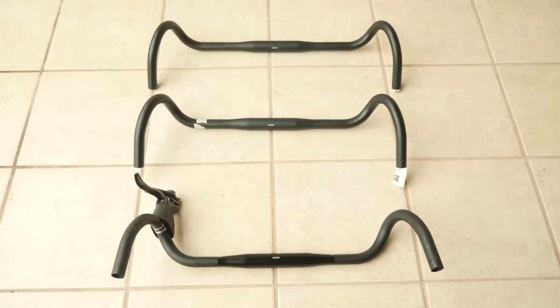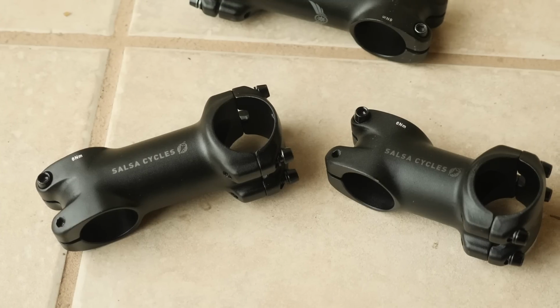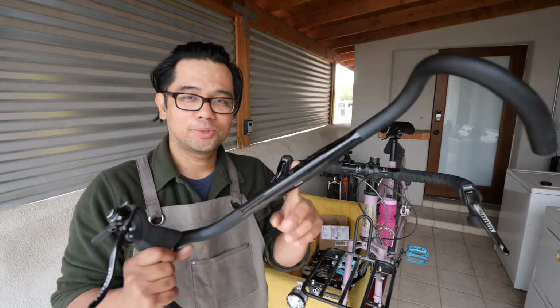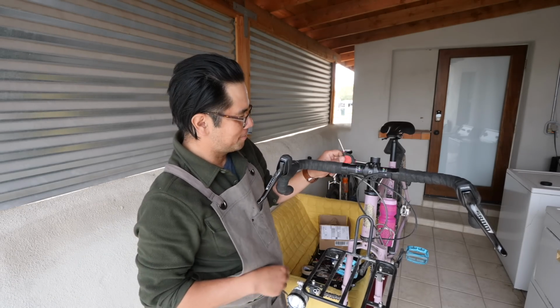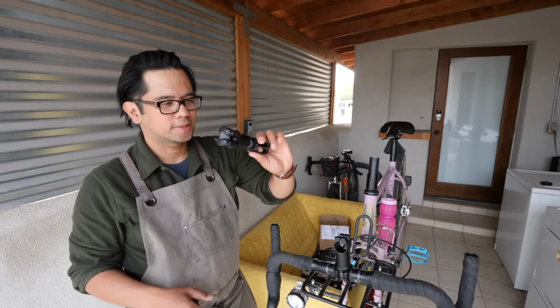And then we'll do a second pass where I'll try to get the same reach, assuming that it changes, by shortening the stem. So I'm going to put this guy on and do the first measurement. I feel really sorry for this Crest bike. It has become a Franken bike of sorts for all these experiments. So this is a 90mm stem.